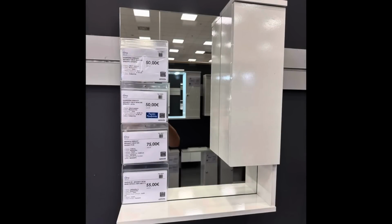Unfortunately, I forgot that at this store, you have to order everything. So we have to go online. So I went inside and took a picture of the cabinet I want.